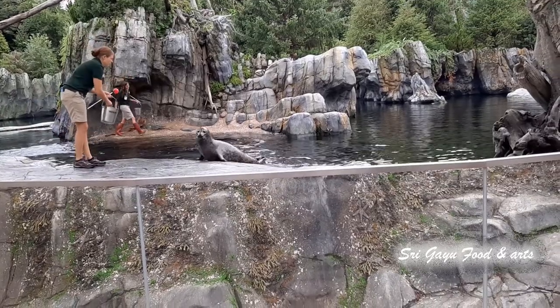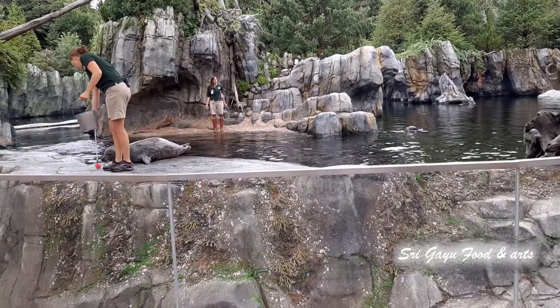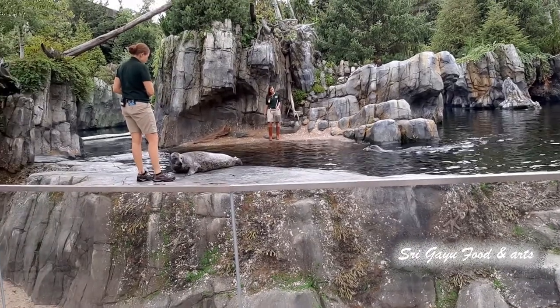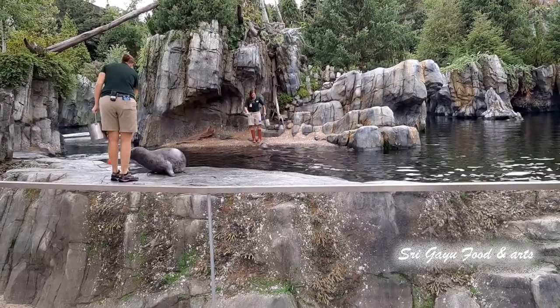Now, between the California sea lion and the harbor seal, who do you think can dive deeper into the ocean? I'd like to see your left flipper right up here if you think the harbor seal can dive deeper, and your right flipper if you think the California sea lion is going to dive deeper. All right, so let's see here. One, two, three. Some very interesting answers.